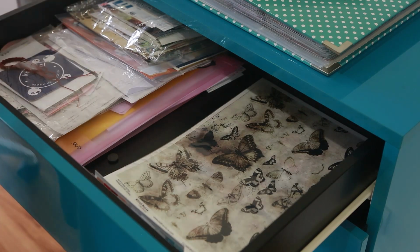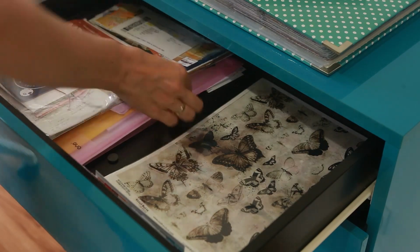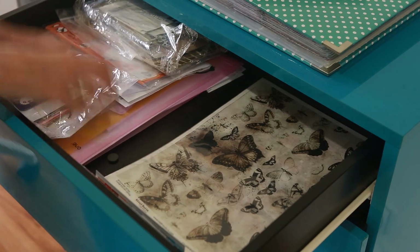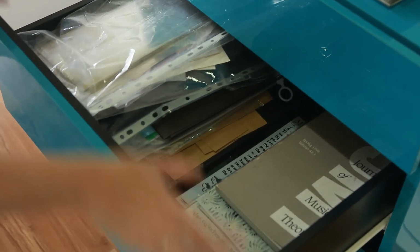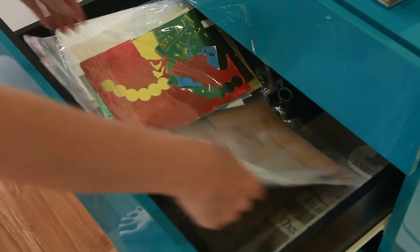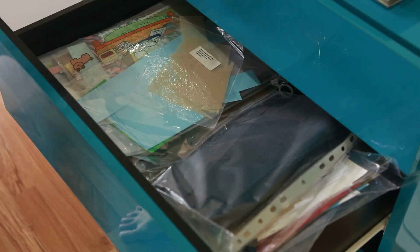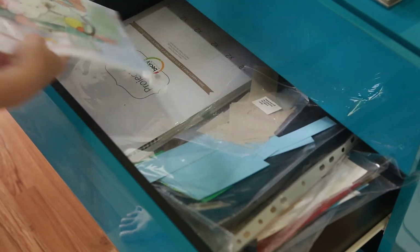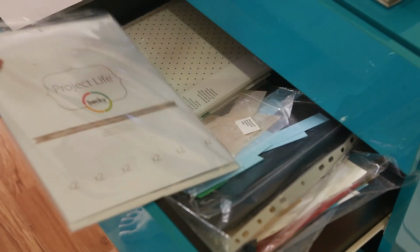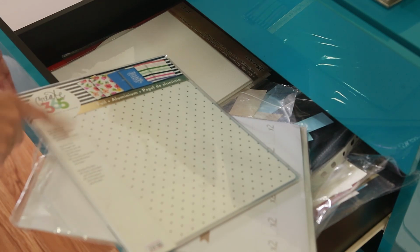In this part there are memorabilia for my junk journals and travel books, some tickets and other. The next one has scraps, acetate scraps, leftovers from cardstock, and my magnet sheet for organizing my cutting dies, and scrapbook paper scraps, and this for my Project Life sheets, and covers for planner.